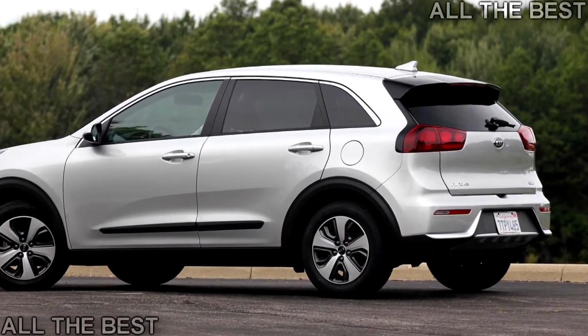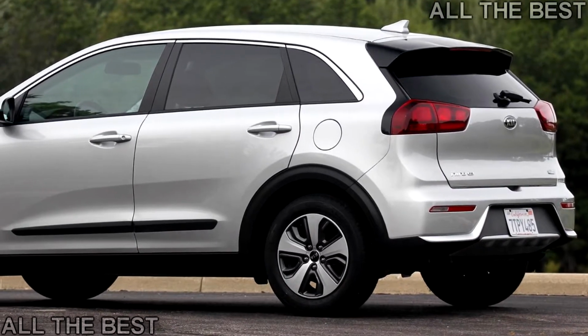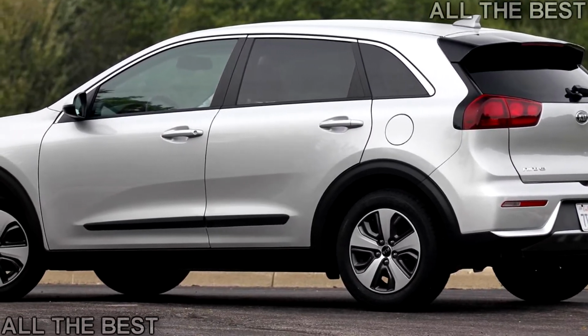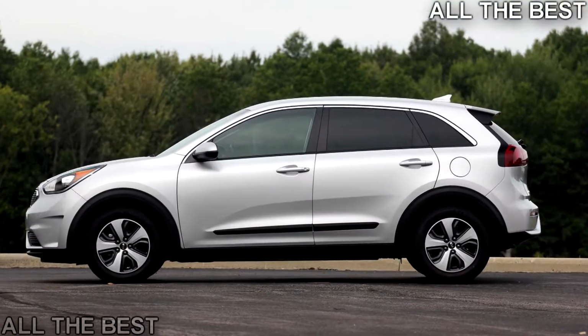The Niro, though, is something altogether new, an attractive, crossover-esque hybrid with utility, economy, and styling in spades. Plus, it drives nothing like your parents' Prius.